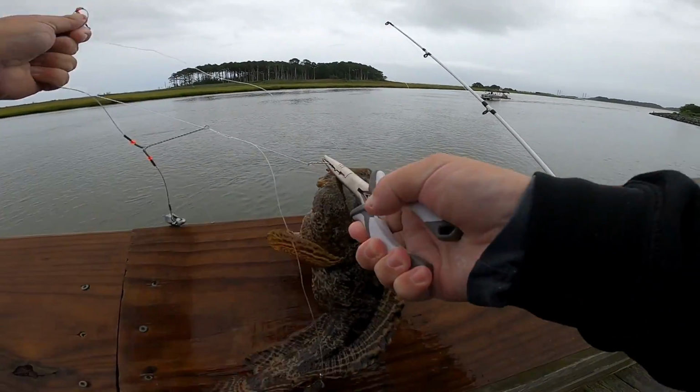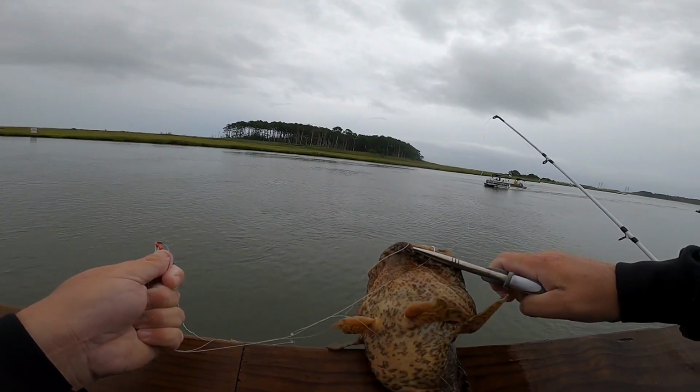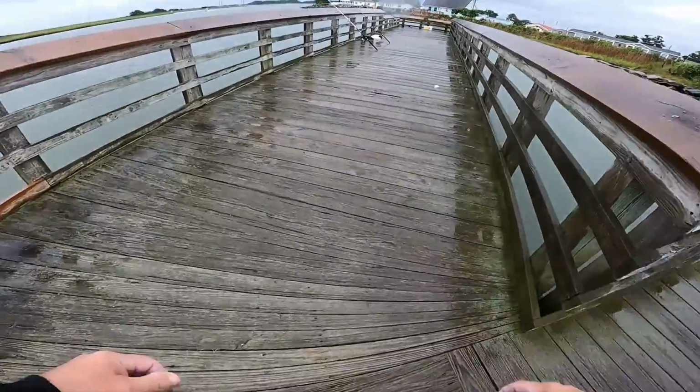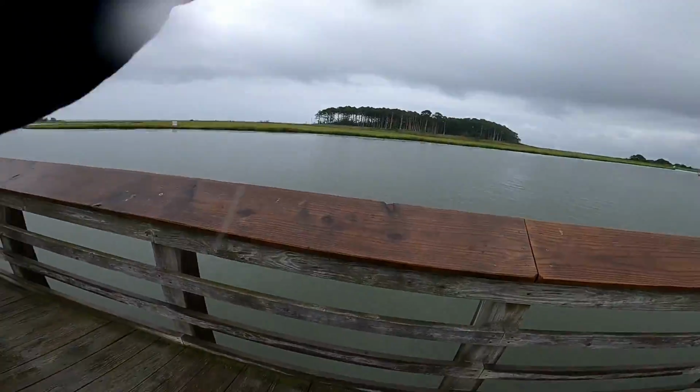We're gonna grab it on the hook, and you're gonna turn the hook upside down like this. See how the U is up in the air? And it's a quick flick, and then he's off there. All right, we got a hit on the bunker, guys. Yeah, definitely a hit on the bunker. It's probably another oyster cracker. There you go. There you go.